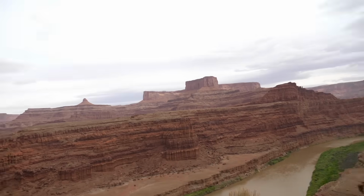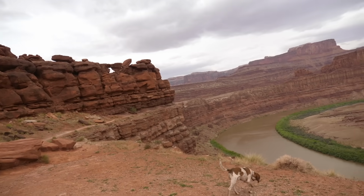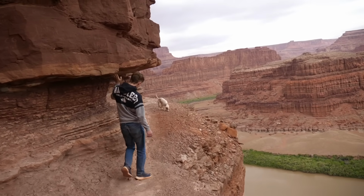Okay, Austin is nuts and brought me to this area and we're about to do one of the most dangerous looking hikes I've ever seen in my life. Here we go. You're joking. Go.